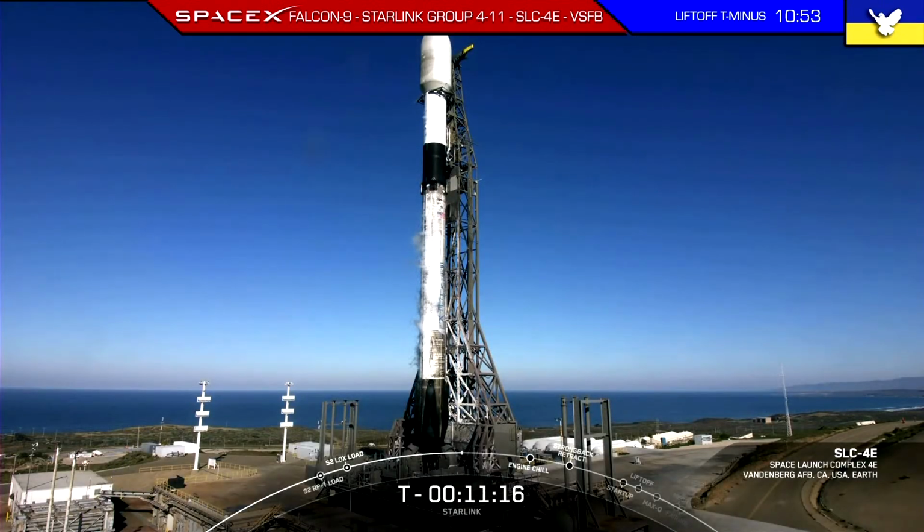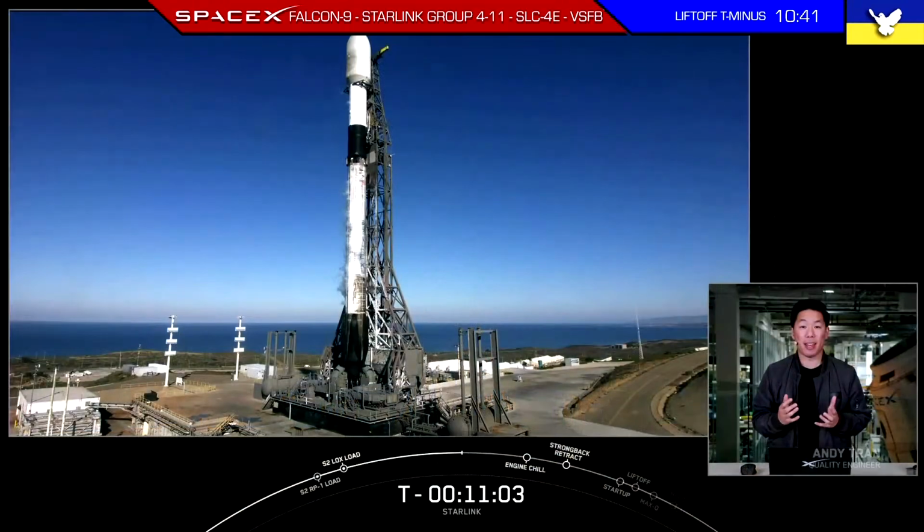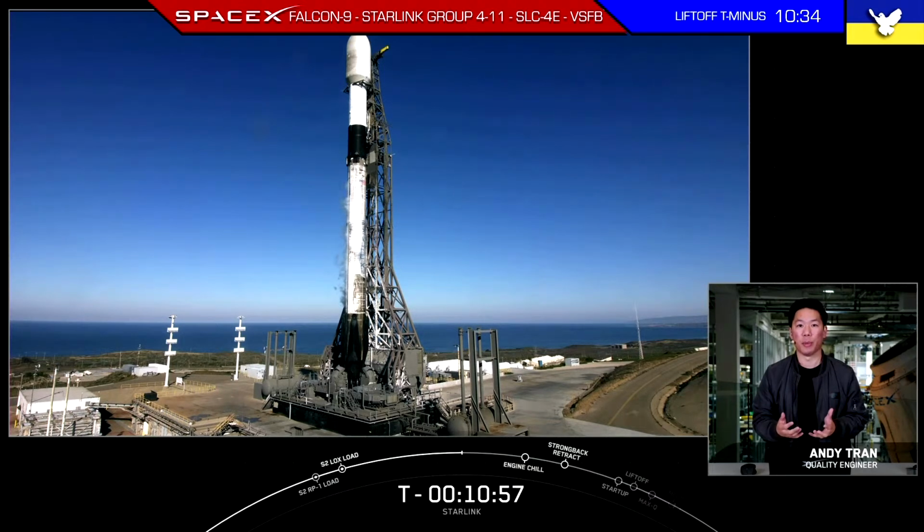Good morning, it's Friday, February 25th, and you're looking at a live view of Falcon 9 as it awaits its 9:12 a.m. Pacific time launch from Space Launch Complex 4E at Vandenberg Space Force Base. My name is Andy Tran, and I'm joining you this morning from our headquarters in Hawthorne, California, as we launch another 50 Starlink satellites to low Earth orbit. This marks our 8th launch of 2022, second launch this week, and the second launch from Vandy this month.